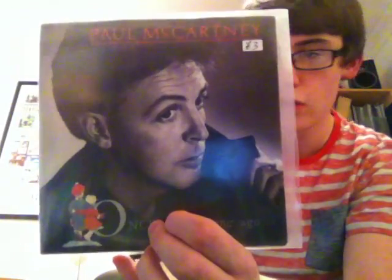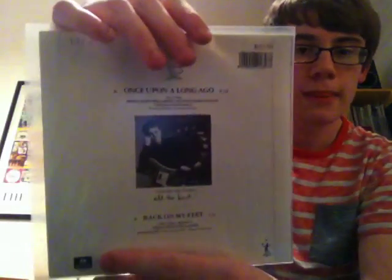Then have Once Upon a Long Ago here. And there's the B-side there. The B-side is Back on My Feet, which I think is a brilliant song, co-written by Elvis Costello. This was kind of where Paul McCartney was coming back after a rather low period, in the mid-80s.